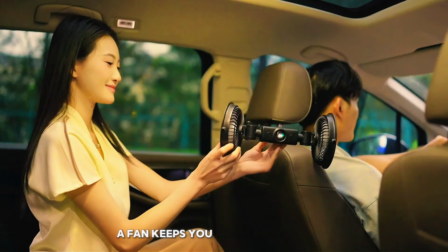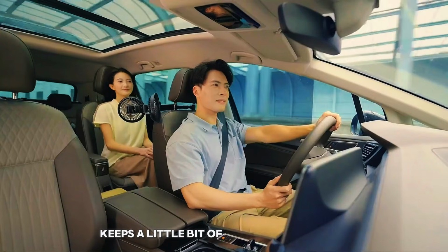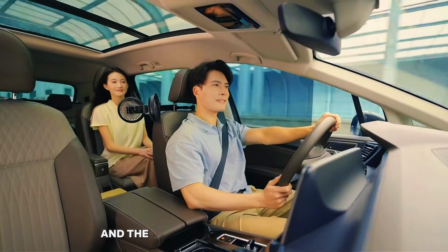A fan keeps you cool. The next item keeps a little bit of cash in your pocket when the power is out and the card readers stop working too. Number 2.